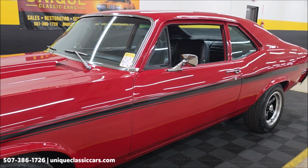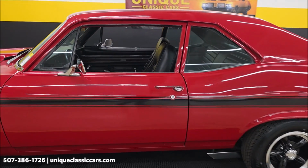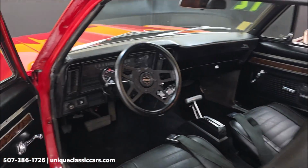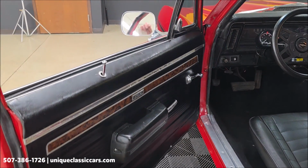And as you can see, paint has a nice shine to it on the driver's side over here. Take a little closer look at this interior. By the way, it does have traction bars. You'll be able to see those in the still pictures on the underside and from the profile pic of the car. All right, door panel, black door panel as you can see.